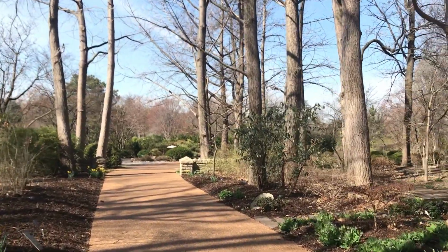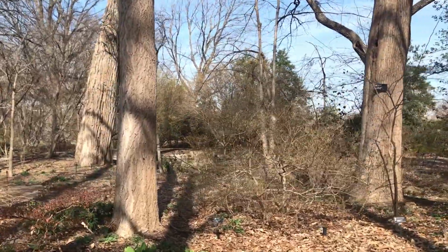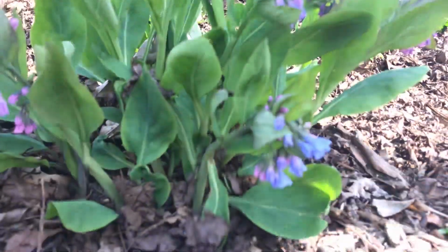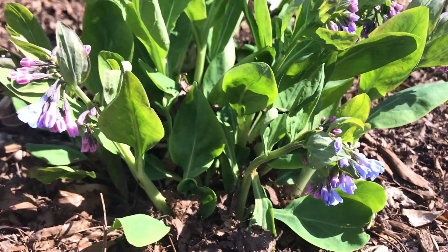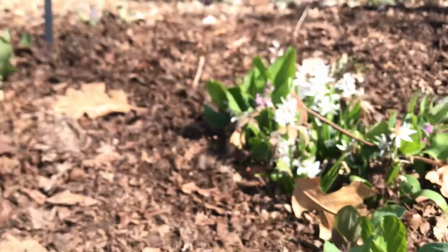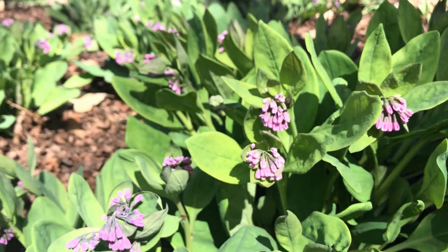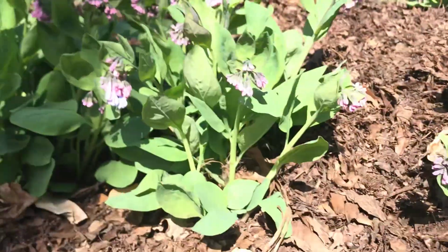Totally. Look at you taking a walk. I think I see some bluebells. Yeah, just starting. Here's a couple that are open down here. But yeah, you can see these are all getting ready, and a few of them actually opening up.